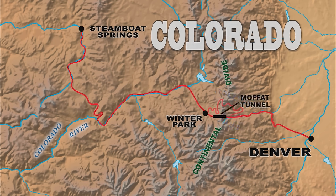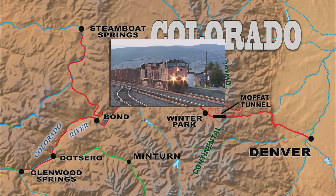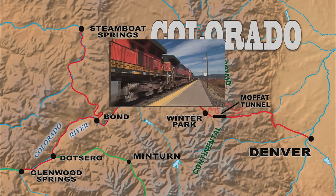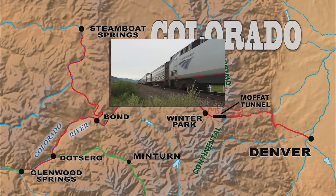The Moffat Tunnel was completed in 1927, bypassing the hazardous line over Rollins Pass, and in 1934, the Dotsero cutoff connected the Moffat with Rio Grande's Tennessee Pass Line, creating a direct route between Denver and Salt Lake City. Today, the Moffat route is part of Union Pacific's Denver area, seeing mainly coal traffic out of western Colorado and eastern Utah. BNSF operates trains over the line via trackage rights, and Amtrak's California Zephyr runs each way daily between Chicago and the West Coast.